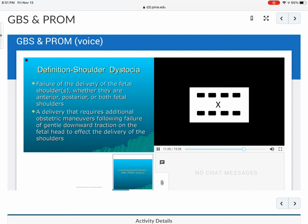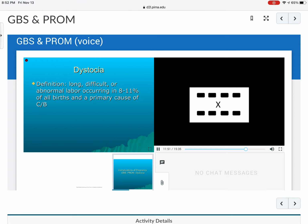So the definition of shoulder dystocia is failure of the delivery of the fetal shoulders, whether they are anterior, posterior, or both fetal shoulders. So basically, the shoulders get stuck. This delivery requires additional obstetric maneuvers following failure of gentle downward traction on the fetal head to effect the delivery of the shoulder. So basically, the doctor is going to do some maneuvers. The nurse is going to give suprapubic pressure, and hopefully that works.